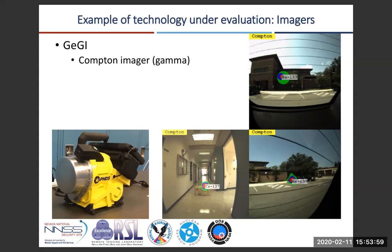So the GG, which is a Compton imager, JEGI, pronouncing it here. We're in the world where everything is "ja" for germanium here. We make it into a more real sounding word, if you will, GG. But anyway, this is a relatively new technology in my world, the fielded radiation operation space.